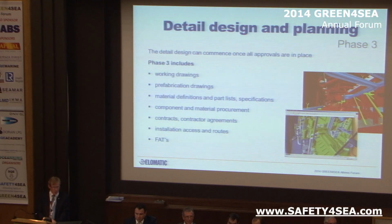Part of that process is also the component and material procurement, contracts either with yards or contractors, and also taking into account the installation accesses and routes. And the factory acceptance tests can be seen as part of this phase.